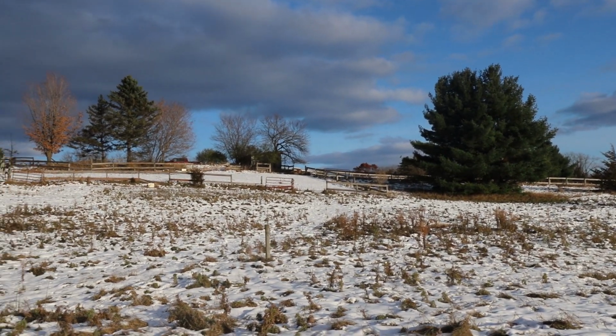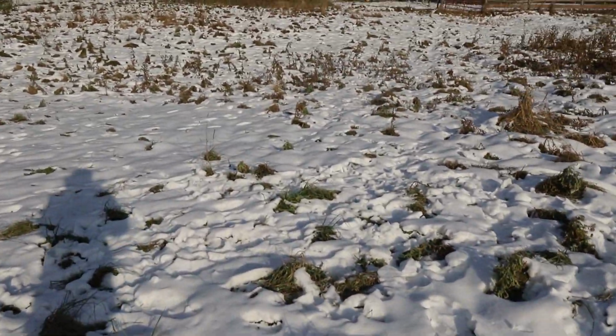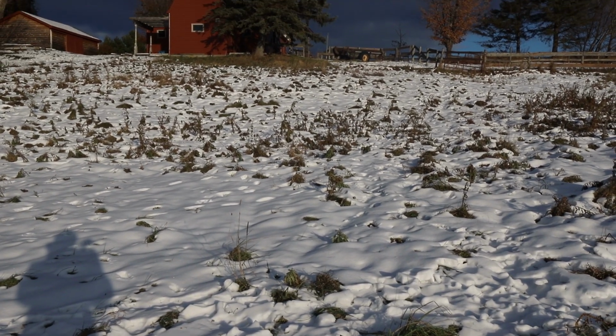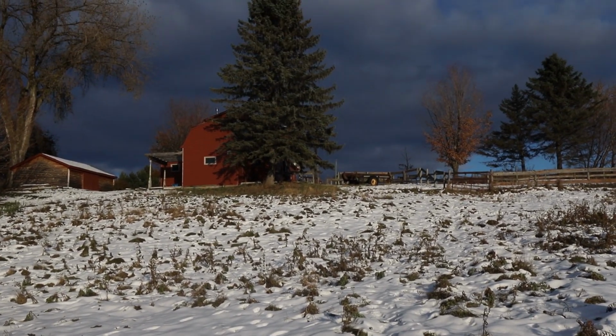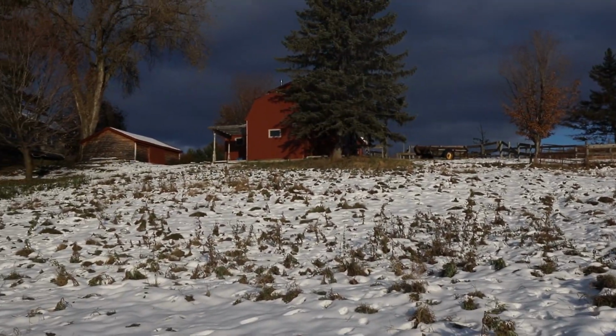And there's that big tree, and there's where we started. There's my sticks. And we will walk up this hill. Just to give you an idea of what the hill is like, I'm looking straight ahead, and now we'll look up at the barn. So, yeah, pretty good hill.